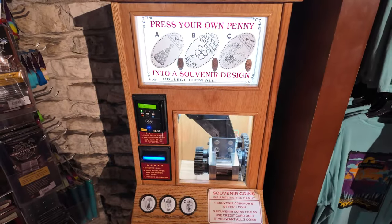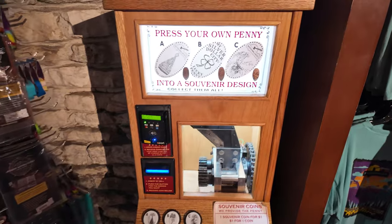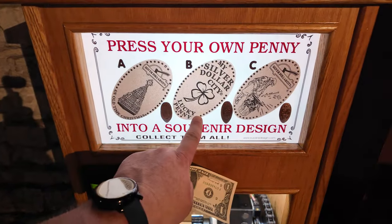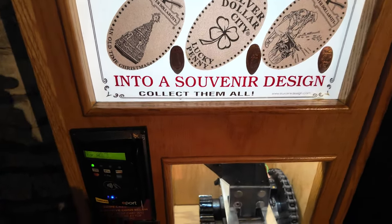Well, guys, we found a press penny machine on the way out that actually is not broken. So hopefully we can get a press penny here. And my daughter pointed out that being the luck that we've had, we kind of need a lucky penny. So we're going to go with the lucky penny here.